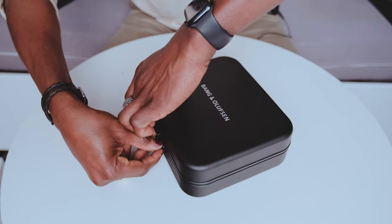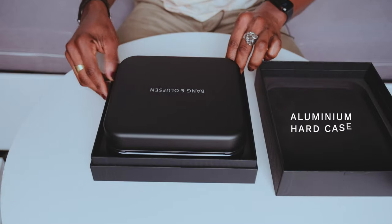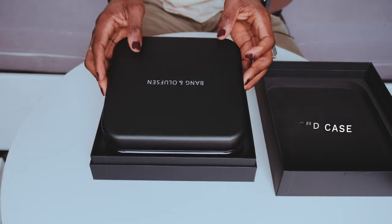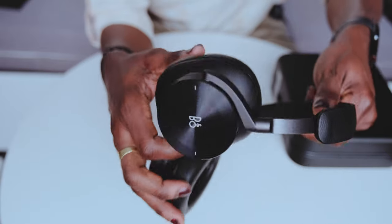Yeah, B&O. Exactly. And on opening the BEOPLAY H95, everything about the look and feel has been well thought through from inside out. Right from the box, you are greeted with an aluminium hard case housing the headphone. The headphone itself is made of aluminium and leather. The aluminium surface is anodized aluminium. Now, this is very important.